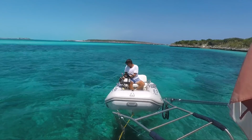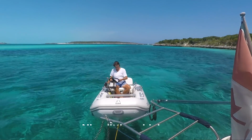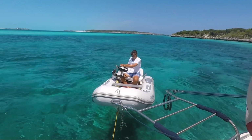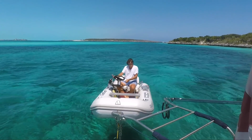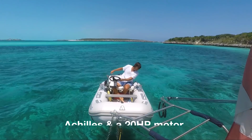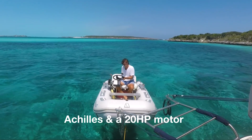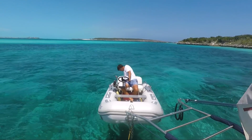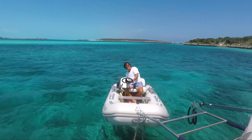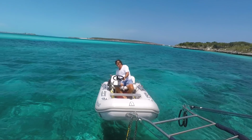Do you love your car, Sheldon? Nice little vehicle. It is. It's great. A Mazda for this one. Traded in a Mazda for Achilles, 25 horsepower. Well, it's pretty sweet. Best car I've ever owned. Me too. We've had some fun in this one.